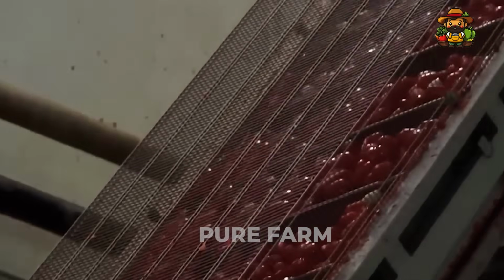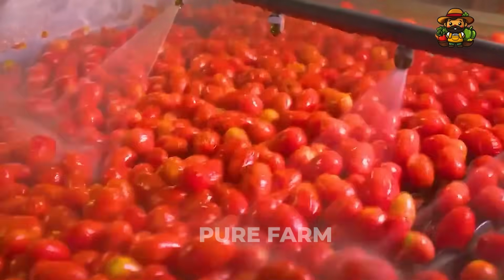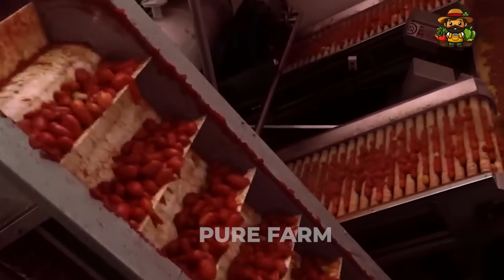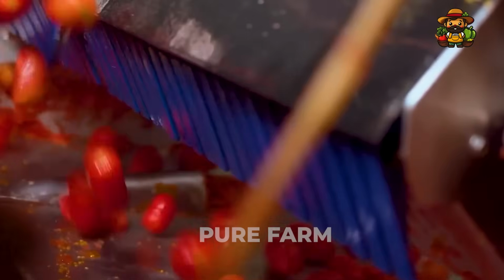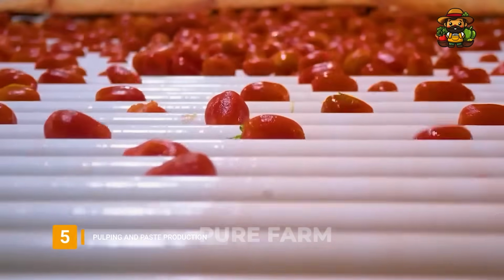The AI systems overseeing this process monitor temperature and time, ensuring the tomatoes are blanched perfectly without losing any of their essential nutrients or flavor. This precise control guarantees consistency across each batch, an essential factor when producing ketchup on such a massive scale. With the tomatoes blanched and softened, they are now ready to be pulped. This is where the transformation from whole fruit to tomato paste begins.